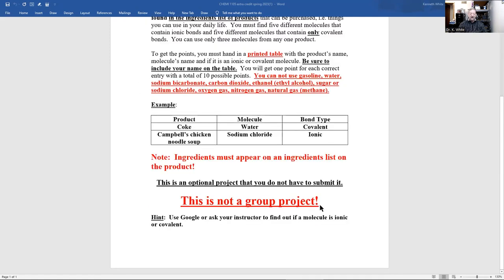Now, this is not a group project. Anybody I catch, and I have unfortunately in the past, not that hard for me, working as a group, I will consider that cheating. I will do what's in my syllabus for anybody caught cheating. You don't want that to happen, trust me.